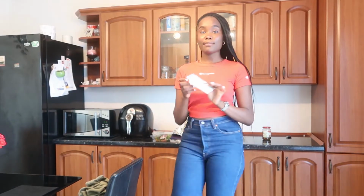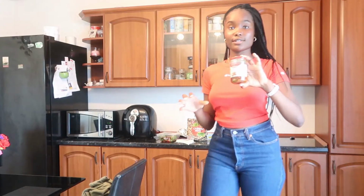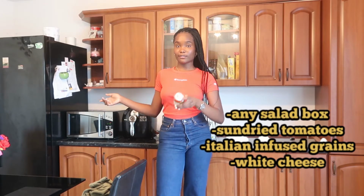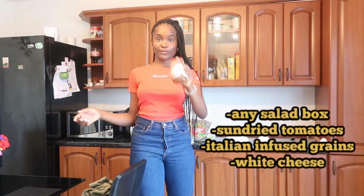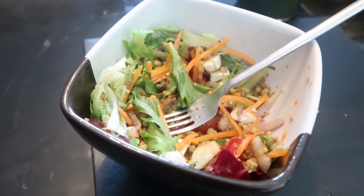I'm gonna put some mozzarella, some dried tomatoes. This is from Lidl's. This is so good, I'm telling you, so freaking good. You just open them, you keep them in the drawers, and then once you've opened it, you put it in the fridge, and then it's good for a very long time. Anyway, I'm gonna grab a bowl. It is so good.